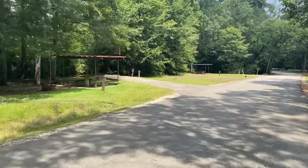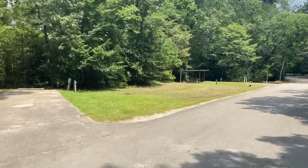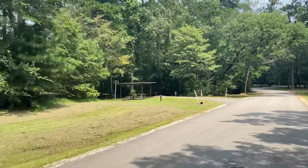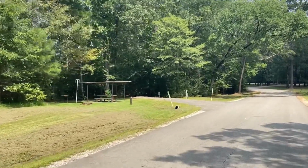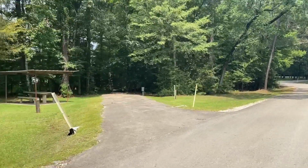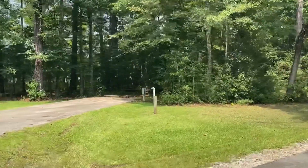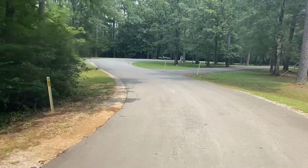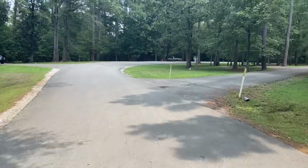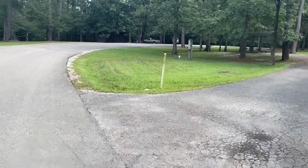And we're coming up on sites 16 and 17. They're here along the road and kind of off by themselves. So they are pretty sunny sites. As you can see, we're about 2 o'clock in the afternoon here in August, and so they're pretty much in full sun. And further on around the corner here, we have sites 13, 14, and 15. And I'm going to pause here for a moment.